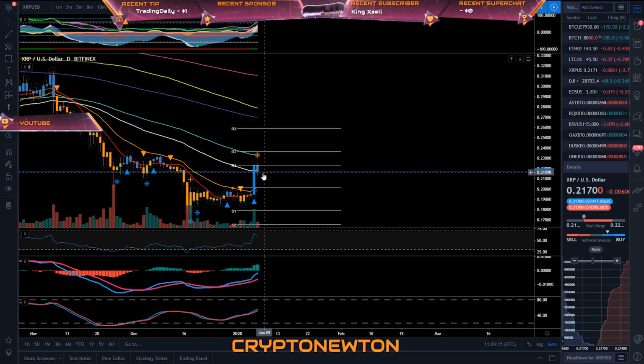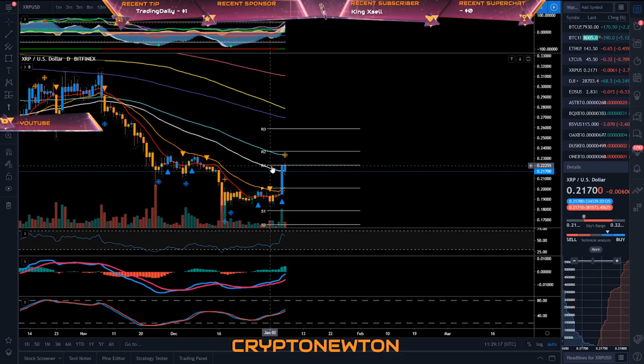Now let's get rid of everything. As you can see, these are the resistance areas, so they're right there on the screen for you. We are holding straight below it. So let's see what happens. It's going to be very good if we can push past above before this daily close, but we're going to be watching it very closely. It doesn't mean that the pump will be completely done unless it's a huge fake out.